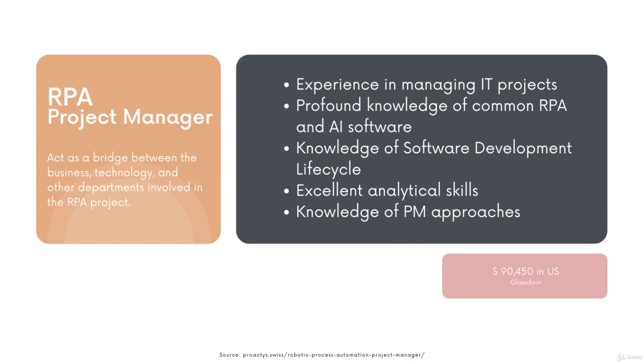There are different RPA roles you can take, however, developer is a starting point, so this course will mostly focus on how to become a successful RPA developer.